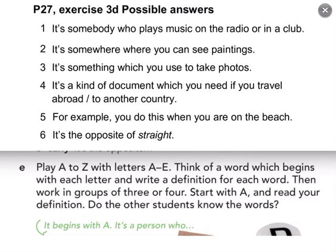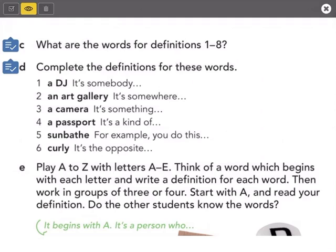Pues ahora os propongo el ejercicio E. Mira, play A to Z with letters. A to E. Think of a word which begins with each letter and write a definition for each word. Then, work in groups of 3 or 4. Start with A and read your definition. Do the other students know the words? For example, it begins with A.